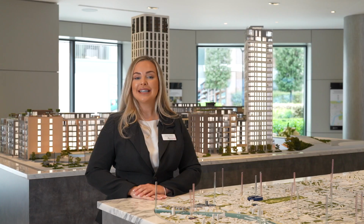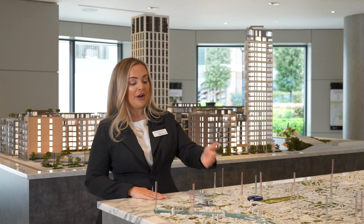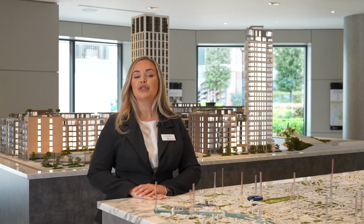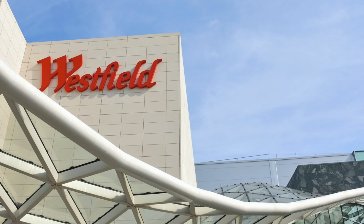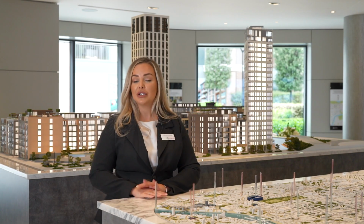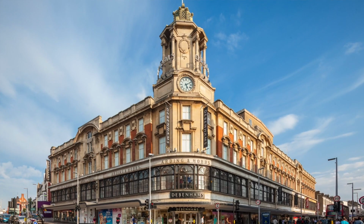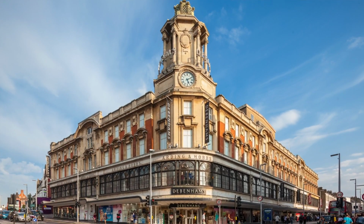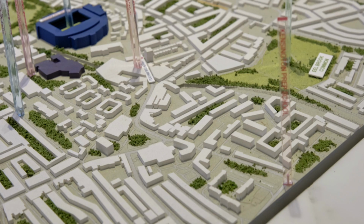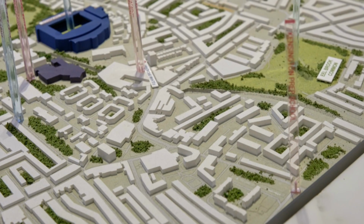The development is serviced by Imperial Wharf Overground Station, which is a 2-minute walk away. In three stops, you can reach Westfield Shepherd's Bush, which is Europe's largest indoor shopping mall. And one stop takes you to Clapham Junction, which services all of central London and its home counties. Underground stations, including Fulham Broadway and Parsons Green, are accessible by foot.